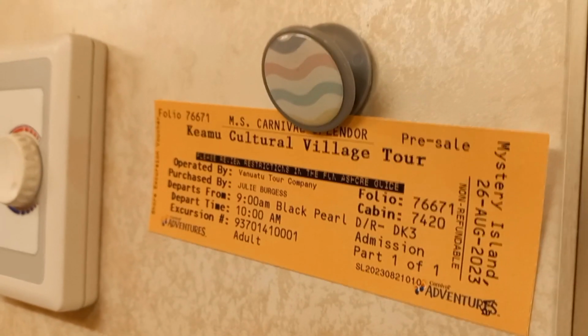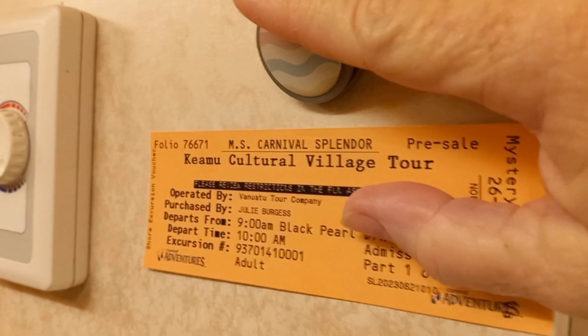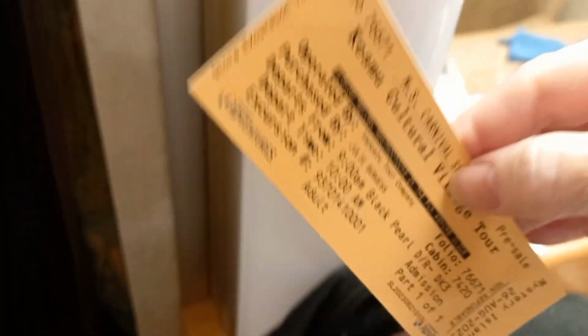Most important thing for an excursion is making sure that you have your excursion ticket and make sure you're in the right location and meeting point to begin the excursion.